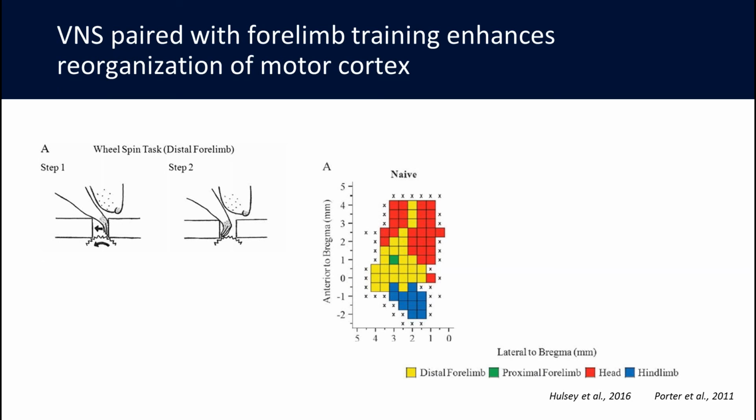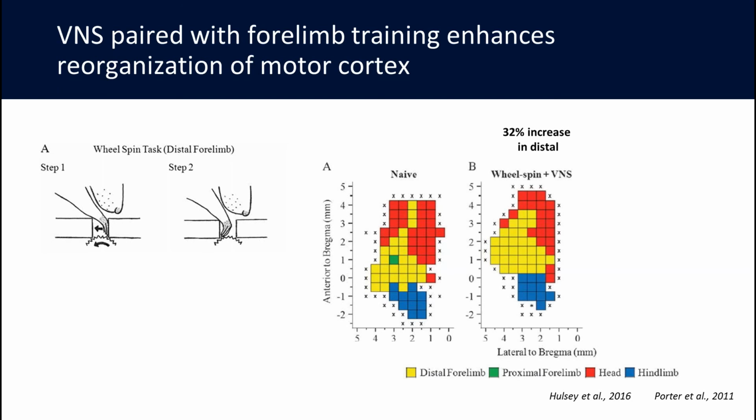If we look at animals who receive vagus nerve stimulation paired with this wheel spinning test, what you'll see is that there's an increase in the area that's devoted to controlling the distal forelimb musculature. We saw about a significant 30% increase in the amount of distal forelimb representation in the motor cortex.